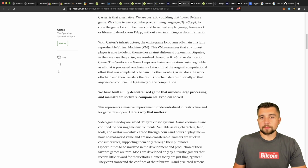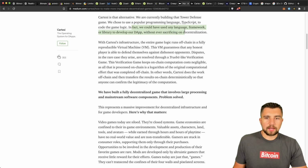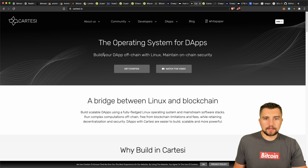They used a popular programming language called TypeScript to code the game logic. And in fact, they could have used any language, framework, or library to develop the DApp without ever sacrificing on decentralization. And basically, they are creating an operating system for dApps, and they're trying to get people to build their dApps off-chain with Linux, but you still maintain the on-chain security with blockchain.